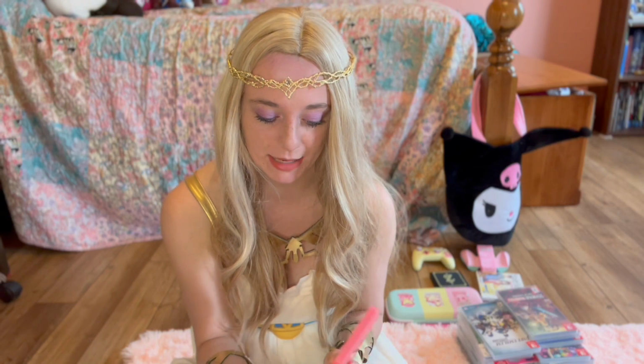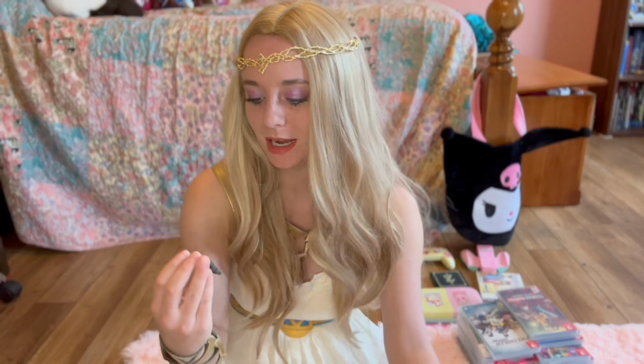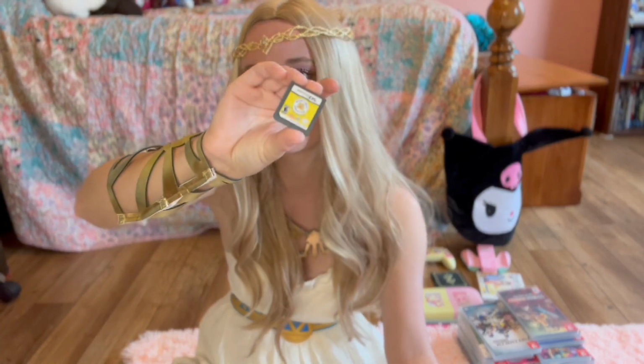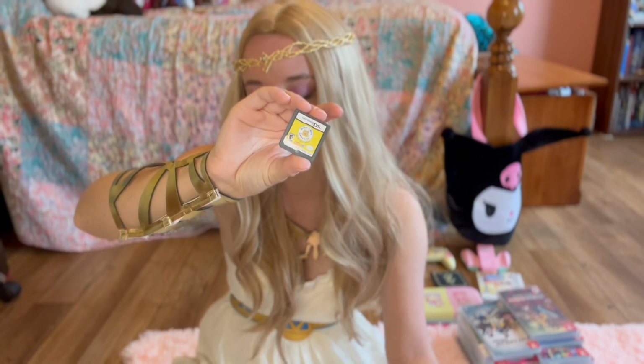Then another game that I probably played so much was, I bought back a lot of these, I'm sorry. I just love them so much. Was Build-A-Bear Workshop. I had this for the Wii and for the DS. And it was one of my favorite games.